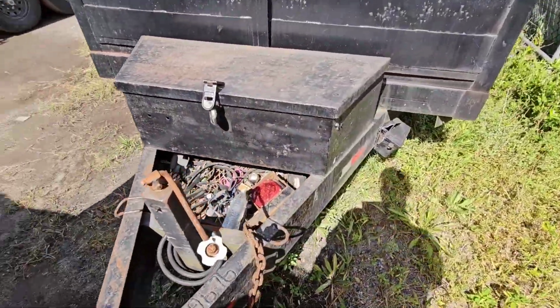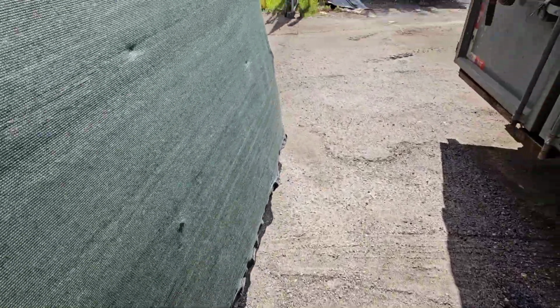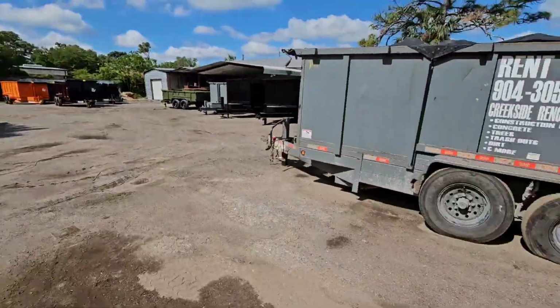Because my luck, I'll go scrap this thing and he'll show up the next day and ask for the check. Now he's going to be like, oh, you owe me a new trailer. I'm like, no, dude, you brought me a piece of scrap metal. That's true. So apparently these aren't repo trailers, guys. These are just repairs. Yeah. And there's not many. This is a top shelf.